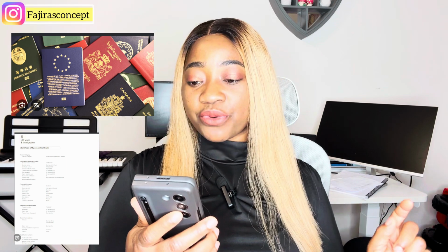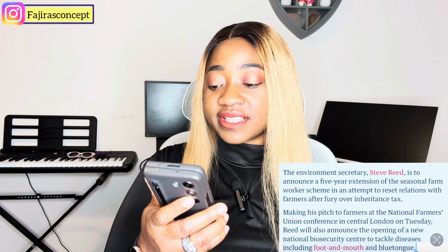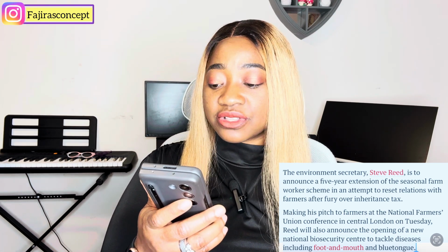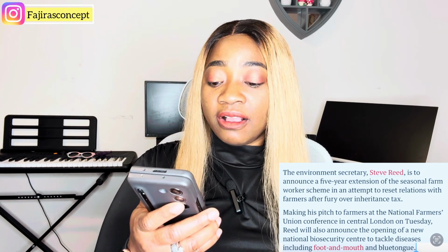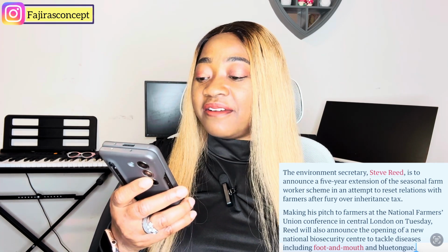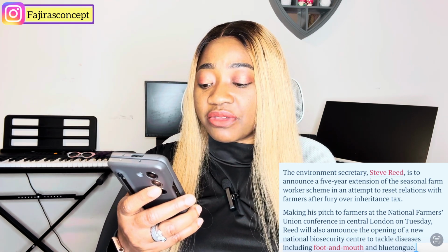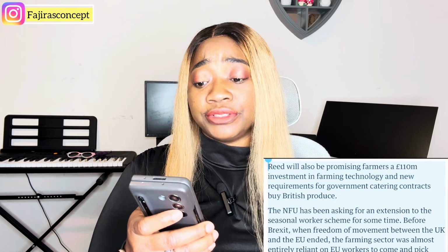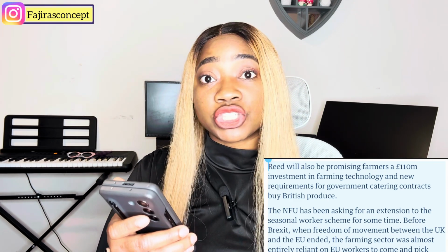So just as you can see on my screen, UK seasonal farm worker scheme to be extended for 5 years. The Environment Secretary Steve Reid is to announce a 5-year extension of the seasonal farm worker scheme, in a bid to reset relations with farmers after fury over inheritance tax. Making his speech to farmers at the National Farmers Union Conference in central London on Tuesday, because this was just recently announced, Reid will also announce the opening of a new national biosecurity centre to tackle diseases including foot and mouth and bluetongue. Reid will also be promising farmers £110 million in farming technology and new requirements for government catering contracts to buy British produce.